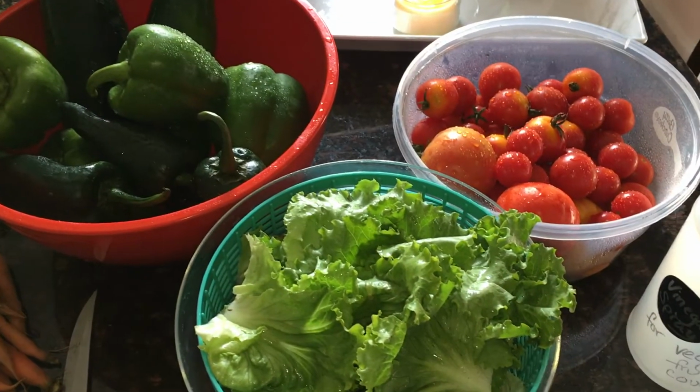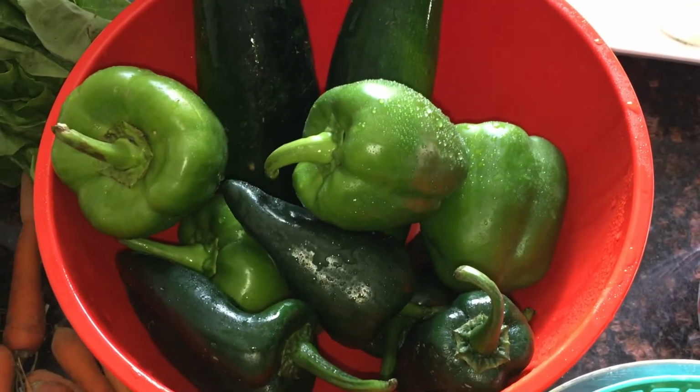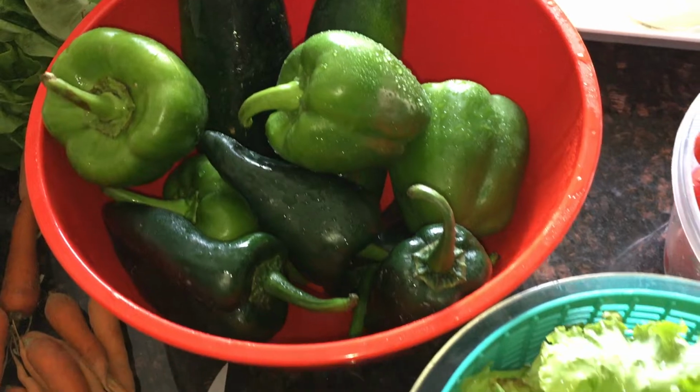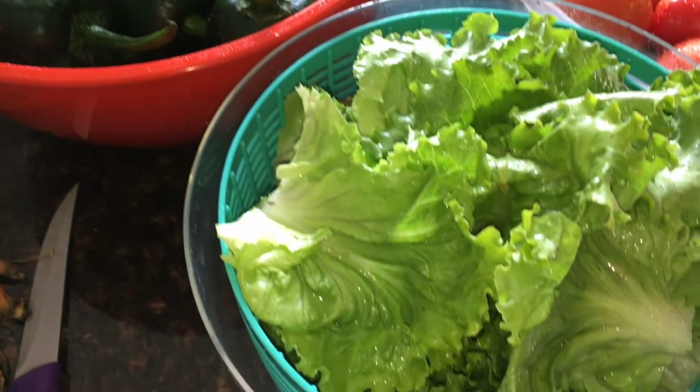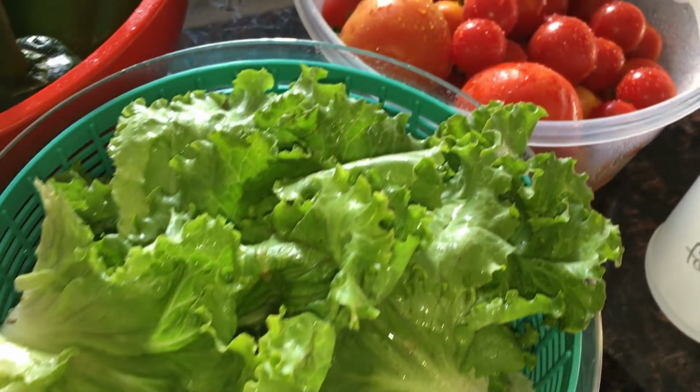All right, so over here you can see I put the peppers in a bowl. I just spray them with my regular vinegar spray. If you've seen my other videos, go check them out. It's just a vinegar and water combination, and I just spray it on the veggies. I let it sit for several minutes so they clean.